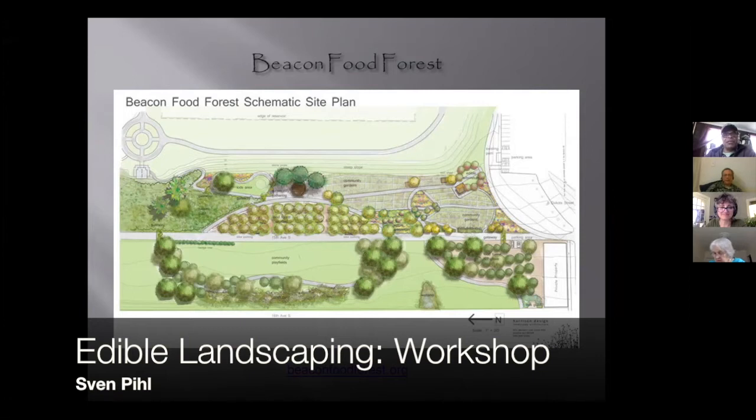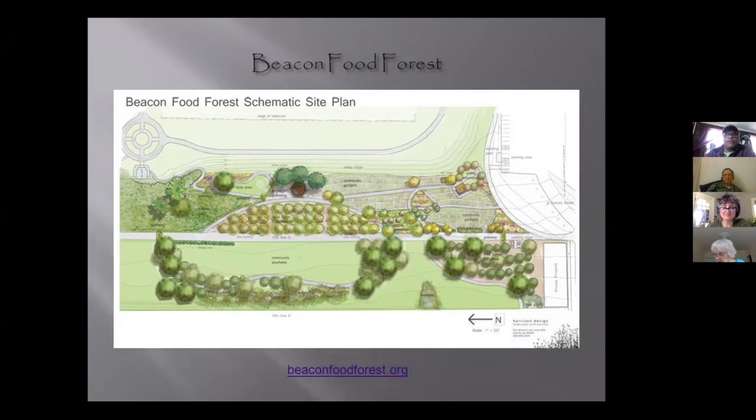I'm going to pick up on edible landscaping, the previous presentation. This workshop is going to be on the planning process. But I'm going to start off with Beacon Food Forest, which would be considered another type of edible landscaping. In this case, it's more of a cooperative between a municipality and the community to provide food and environmental education in an urban environment. In this case, this is in, I believe, Washington State.